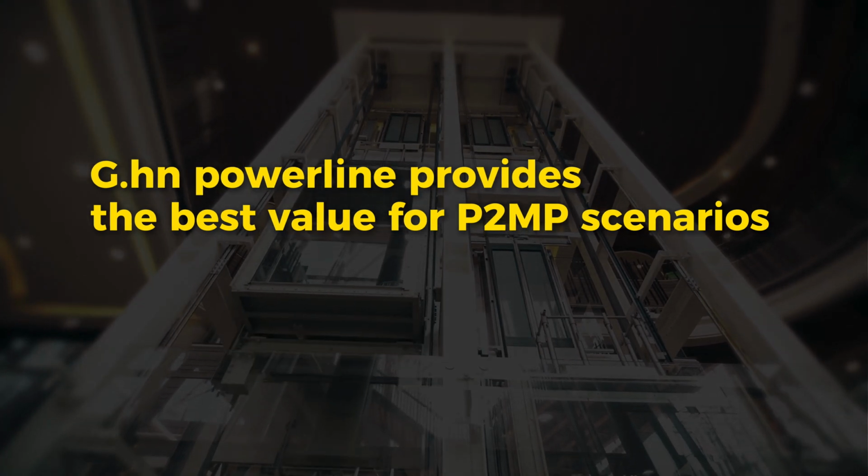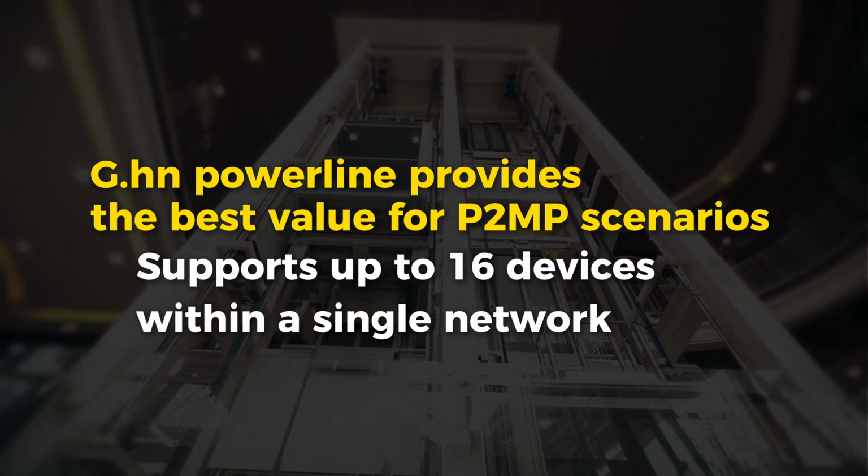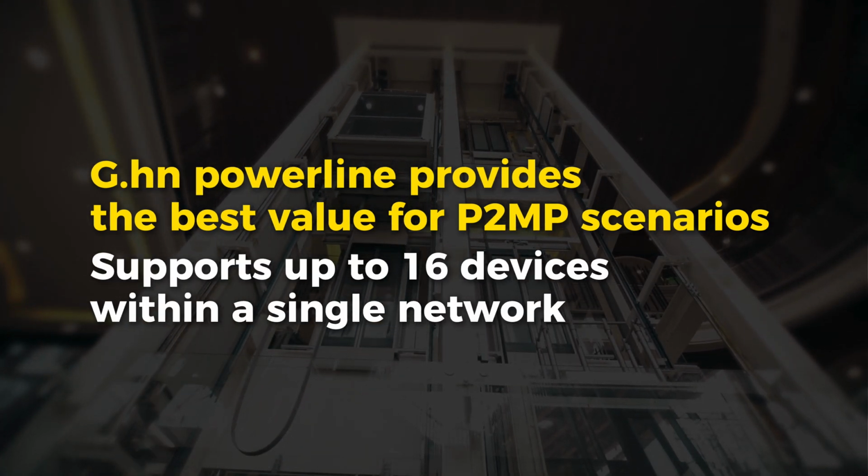Plus, G.hn Powerline provides the best value, supporting up to 16 devices within a single network.